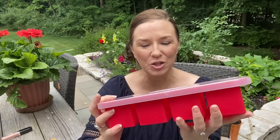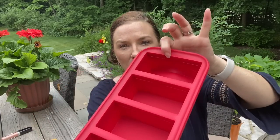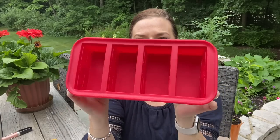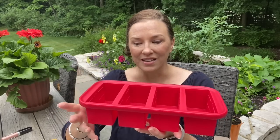It is like an ice cube tray. It's called Super Cubes. It's like an ice cube tray for soup or smoothies or broth or stock or anything else. And it's got these little markings for 1 cup and 1/2 cup. And on the other side, it's 250 mL and 125 mL. So if you go by that, you can just easily pour in whatever it is you're wanting to freeze in that size of an amount.